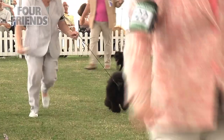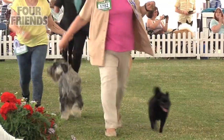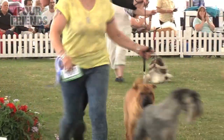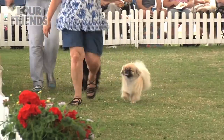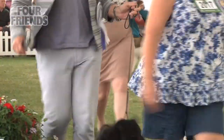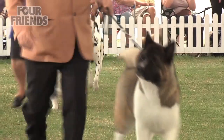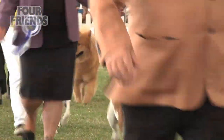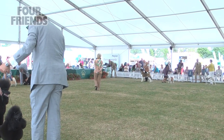In comes the Schipperke, and the Schnauzer, the Shar Pei, the Shih Tzu, a Tibetan Spaniel, and the Tibetan Terrier. From any variety not separately classified competition, the Japanese Akita Inu. So, almost a full complement for this first of the groups, just the Boston Terrier missing from this lineup of now 23 breeds.